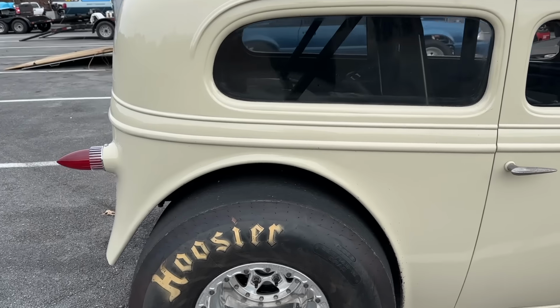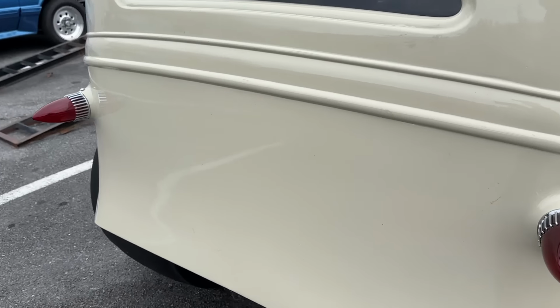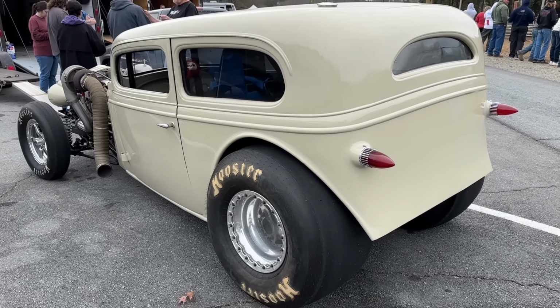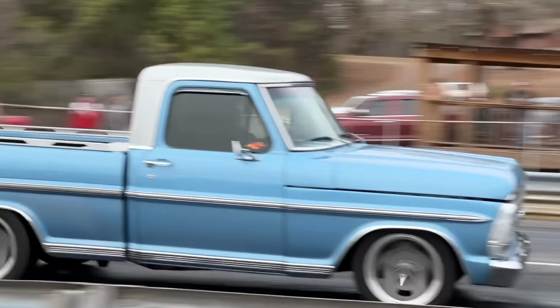I basically stuck around long enough to take some burnout shots, some drag racing shots, and I did get a few shots of Sleeperdude as he made it down the track in his Pinto and in his Gremlin. So let's enjoy some of that drag racing action.